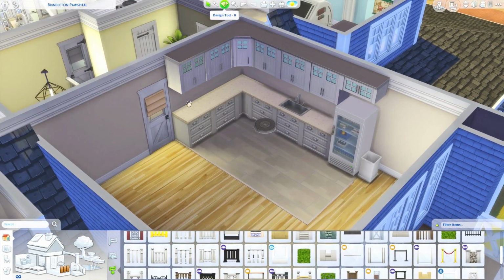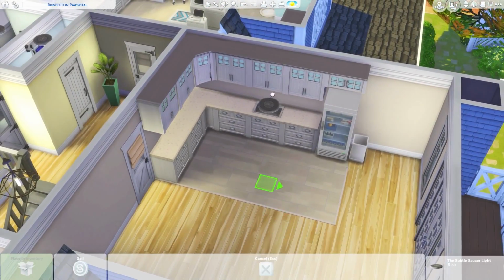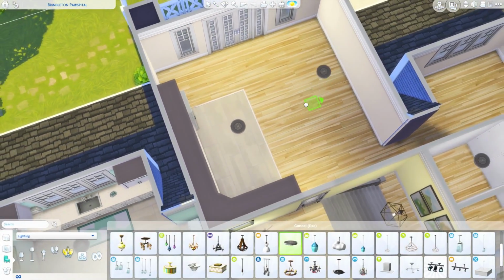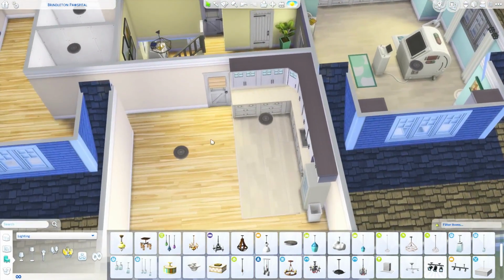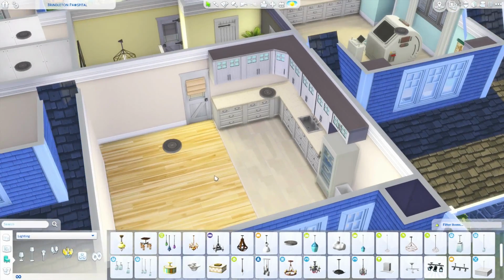I'm not sure if I should also... I think I'll just keep the wallpaper the same. Yeah, I think that works, because this isn't really a full-on kitchen. So it's going to look a little bit different. It's not going to have the fancy backsplash and all that.